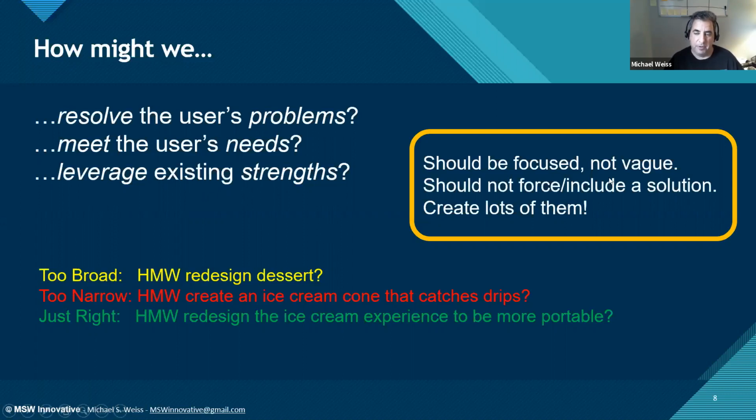We want them to be focused, not vague, but this is critical. I'm going to keep pointing out this trap. Do not jump into solutioning here, right? The how might we is not how might we create this solution that we already thought of. So these are examples, with an example of ice cream, right? How might we redesign dessert? That is way too broad. We need to focus more on that.